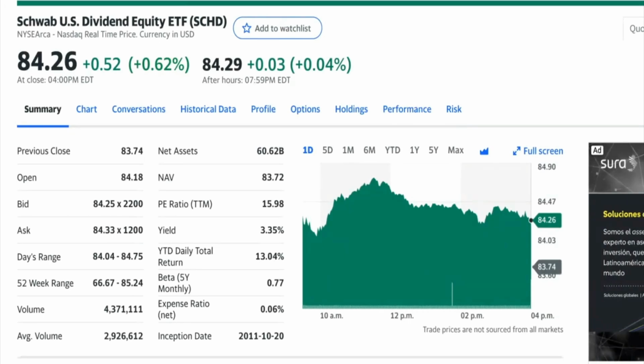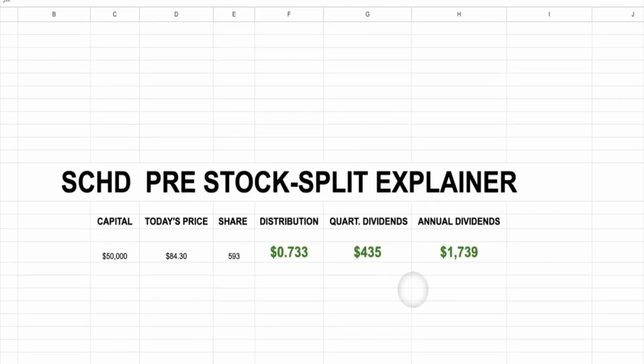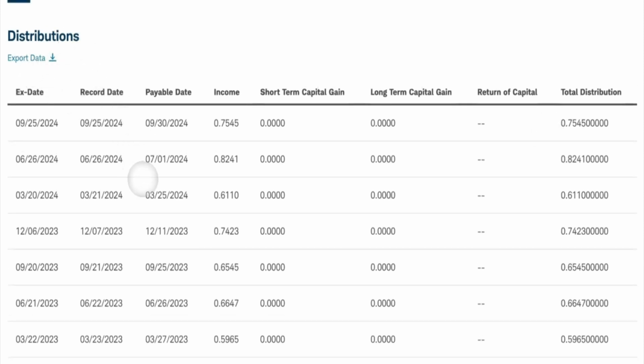Now we can go to a spreadsheet that I've made to explain this. This one here is the SCHD pre-stock split explainer. I put the distribution here at 73 cents per share, per quarter. How did I get this? I went to the Schwab website, to the distribution history. In December 2023, they paid 74 cents. This ETF pays quarterly, so it's not a monthly dividend payer. You can see March, then June, and also September. I took 4 numbers, which represent the whole year, and averaged them. I get 73 cents per share per quarter, and that's what I put in my math here.